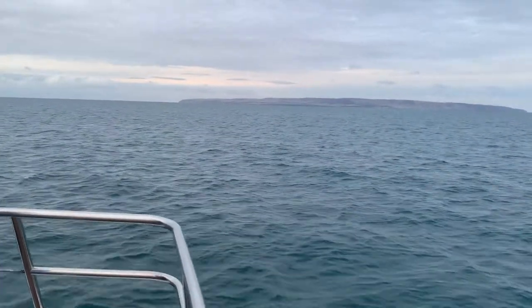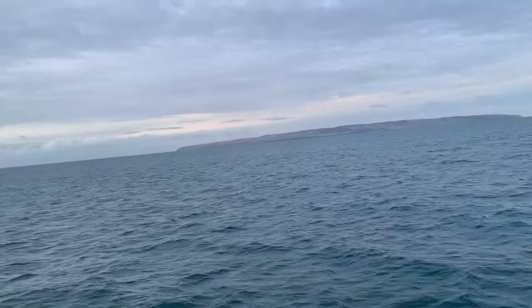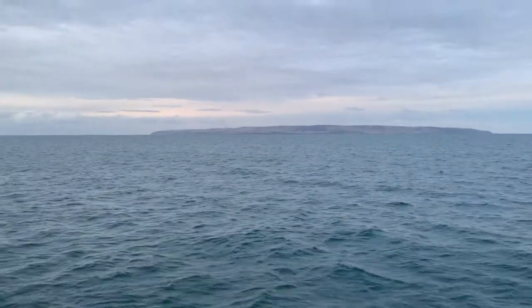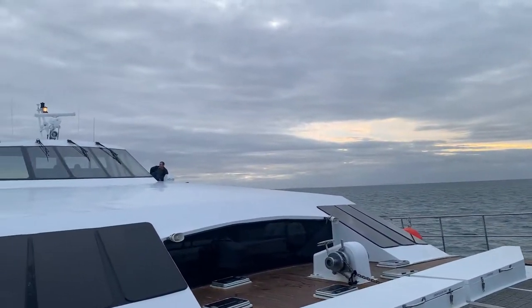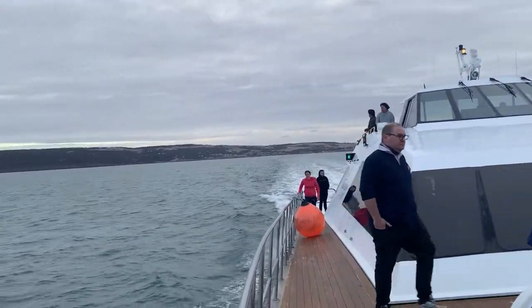You can see land on our opposite, that is the South Australian mainland and we are going towards that. As our ferry is going so fast, I reckon you can feel the fast blowing wind. So good to be here. This is the front of the ferry, guys. The beautiful, fast, luxury ferry from Kangaroo Island Connect.